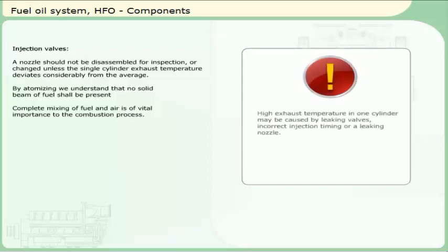High exhaust temperature in one cylinder may be caused by leaking valves, incorrect injection timing, or a leaking nozzle. The problem is easily identified by switching two valves and observing if the problem follows the nozzle.